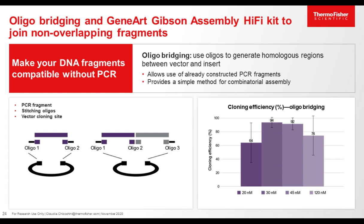The HiFi kit is really interesting because it can also be used to join fragments which originally do not share any homologous region. And this can be really interesting in many cases. For example, if you want to have access to a fragment which is tricky to amplify by PCR because it's complex or too large, you can just cut it and then make it compatible with your vector using stitching oligonucleotides. So, basically, single-strand DNA functioning as a bridge between your wanted fragment and the target vector.